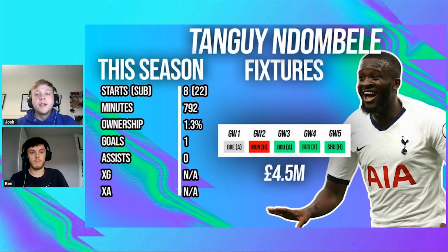Okay, so we'll move into midfield now, and this is probably one of the hardest areas to find a good bench option at the moment in FPL, because there are just so many that we don't really know about until we get into pre-season. Maybe some transfers are made. We're going to start off with Tanguy Ndombele.